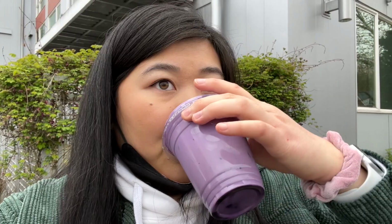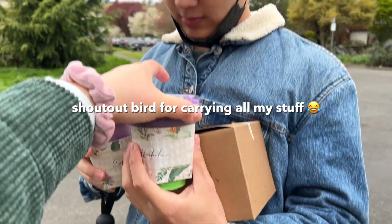Oh wow, that's good. I think this Viet coffee is better than the one we had yesterday. The ube flavor is not hella strong. Okay, after stirring it more, you definitely get more of the ube flavor. Purple as it is, I feel like you would think the ube flavor is stronger. Yeah, that's true. But you still taste it. It's just not as strong as I thought it was going to be. Bird is carrying everything. Shout out, Bird.